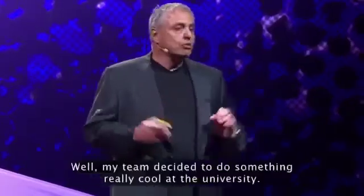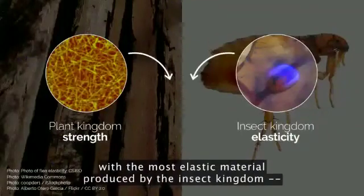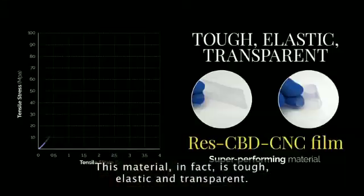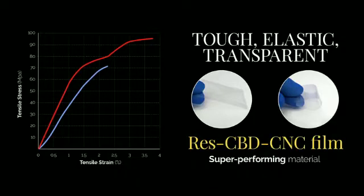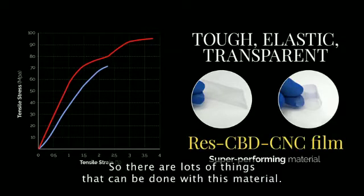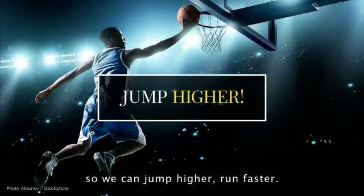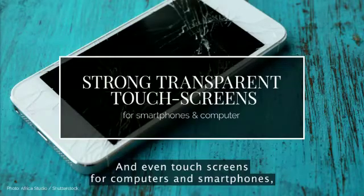Well, my team decided to do something really cool at the university. They decided to combine the strongest material produced by the plant kingdom with the most elastic material produced by the insect kingdom. Nanocellulose with resilin. And the result is amazing. This material, in fact, is tough, elastic, and transparent. So there are lots of things that can be done with this material. For example, next generation sport shoes, so we could jump higher or run faster, and even touchscreens for computers and smartphones that won't break.